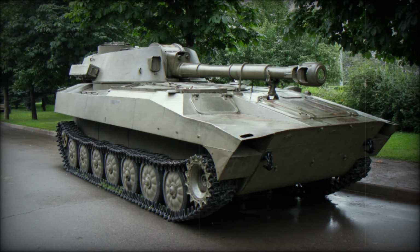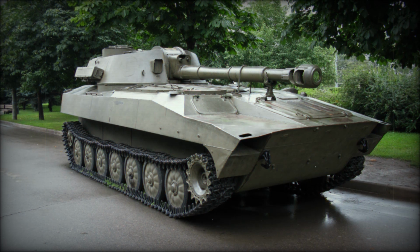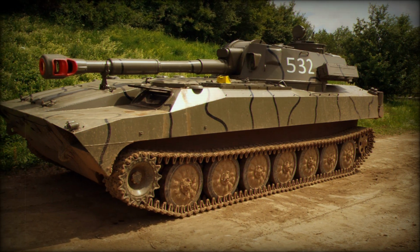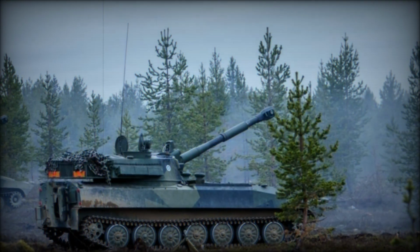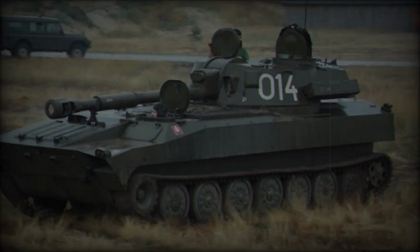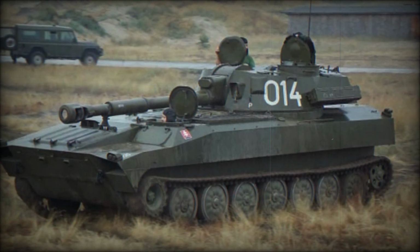The 2S1 Gvozdika borrows much of its design from the MTLB multi-role tracked vehicle. Its long, featureless hull houses a flat, all-welded turret that mounts a 122mm double-baffled main gun. This configuration allows for a low profile, enhancing concealment and minimizing detection. The glacis plate is well-sloped, providing optimal ballistic protection, while the multifaceted turret can traverse 360 degrees and achieve an elevation range from +70 to -3 degrees.